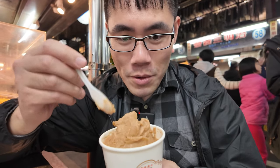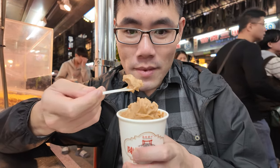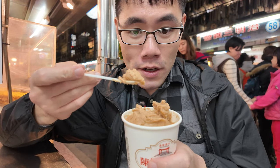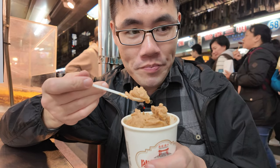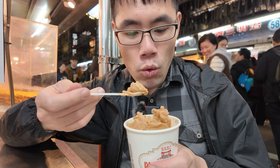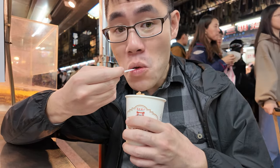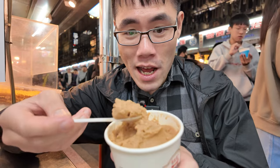This is what the Keelung Night Market is known for, the peanut butter ice. Whoa, there's actually a lot of peanut butter taste in here. Very refreshing, but as for the texture, it's more like a very watery Italian ice. Very good though. And you get a lot actually.